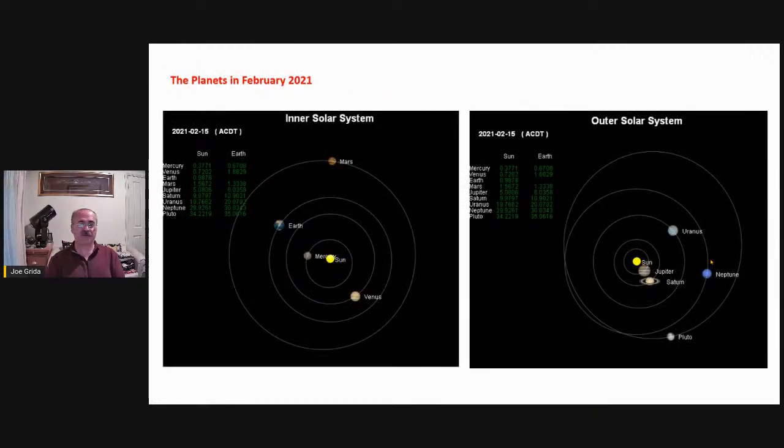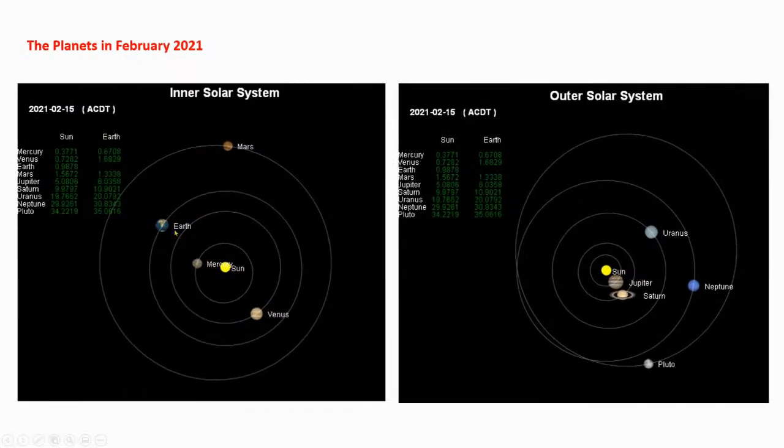The planets for February. On the left, we've got the inner solar system. On the right, the outer solar system. If we look at these two diagrams, it gives us an idea of where we can find the planets in our sky. As you can see here, the Earth is in a fairly good lineup with the Sun, Mercury, and Venus. Therefore, Mercury and Venus are too close to the Sun for us to be able to observe. Mars is still a fair distance away from the Sun, so it's still quite easily visible for us.